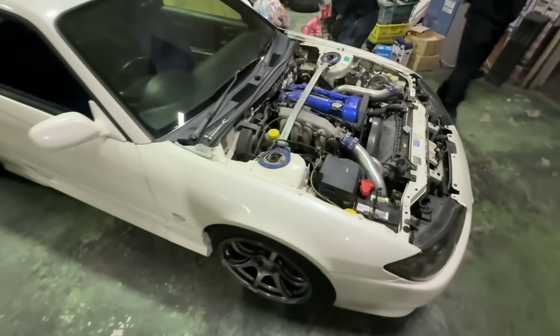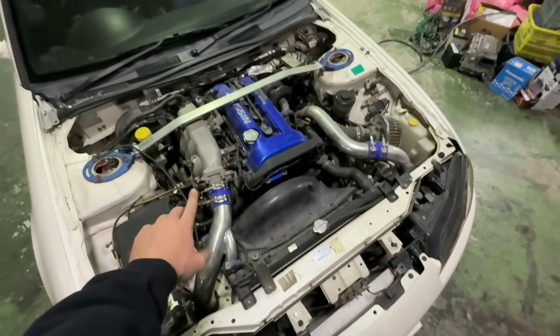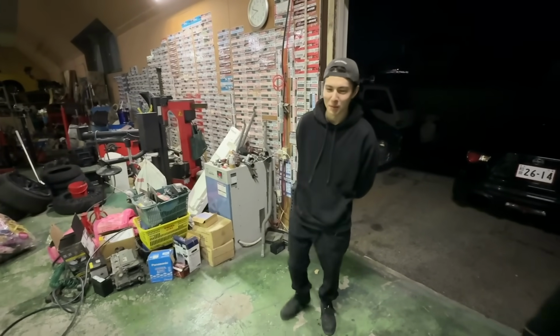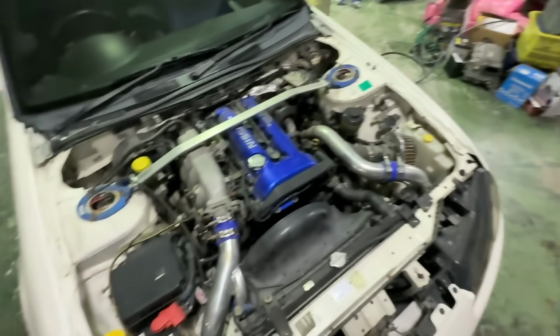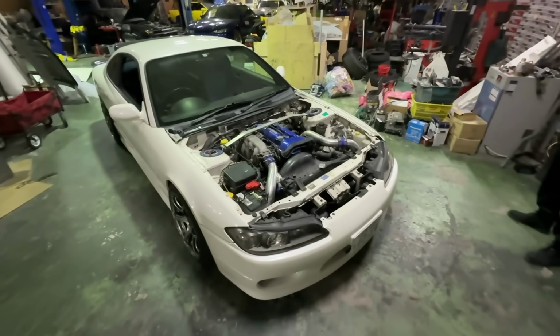I like the blue valve cover. It's actually a nice blue. It plays off the blue couplers that usually don't go. I was just about to say, it makes blue couplers work. It makes it work, right? Which is hilarious because the blue couplers never work. But you guys know I don't like the color blue, but this car kind of plays it pretty well.